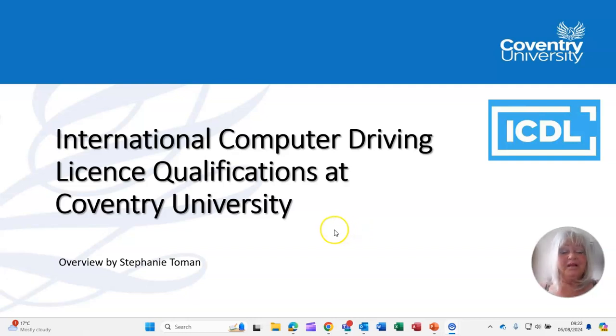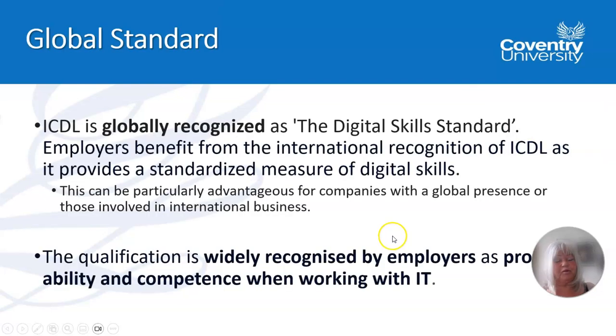Hello, my name's Stephanie Toman and I'm here to talk to you about the International Computer Driving Licence qualifications that we do at Coventry University. I'm sure you've heard about ICDL, if not ECDL, which was the previous name, the E standing for European. So I'm going to take you through an overview of what we do if you're considering taking some qualifications with us.